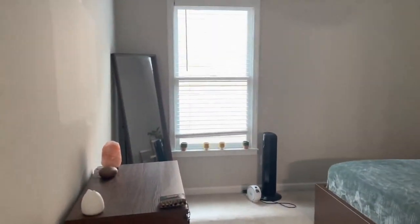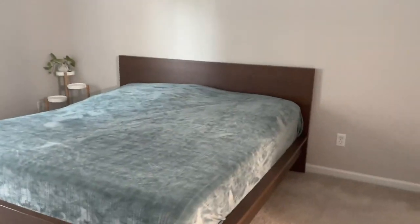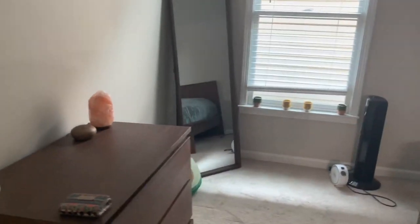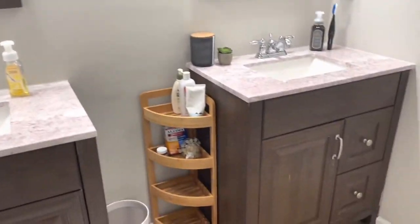So after pretty much the first day and a half, this is what my room looks like. Obviously, there's a lot of things I want to change, but given the old decor, this is what I came up with. It literally looks like my old room in a different room. And then this is what the bathroom looks like. I don't think it looks much different.